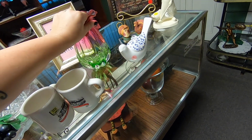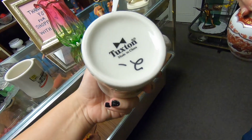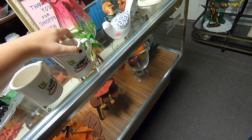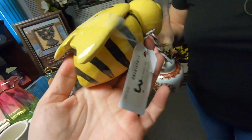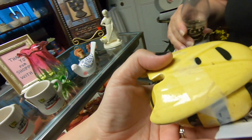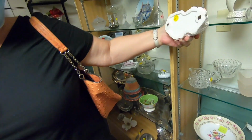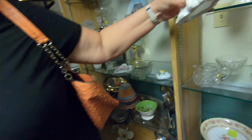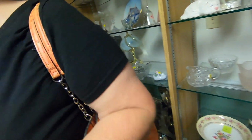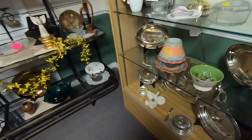Teleflora. These... Waffle House mugs. And then this old bee jar. Oh, that's cool. It's got like a cracked wing that was glued back together. 1988, made in Taiwan. That's cool, yeah. I love these, but I just can't hold everything like you said.